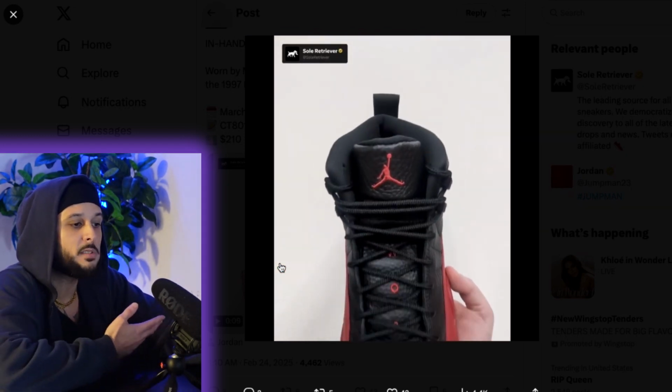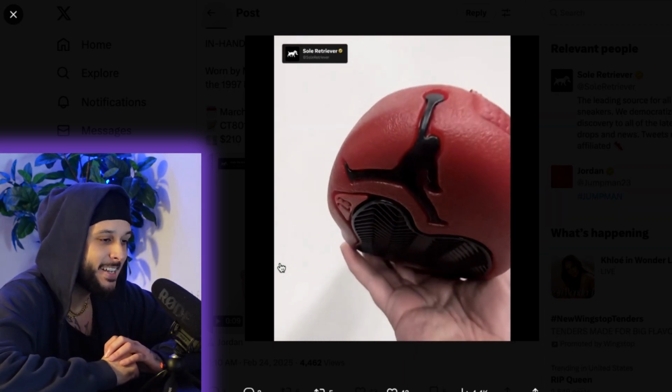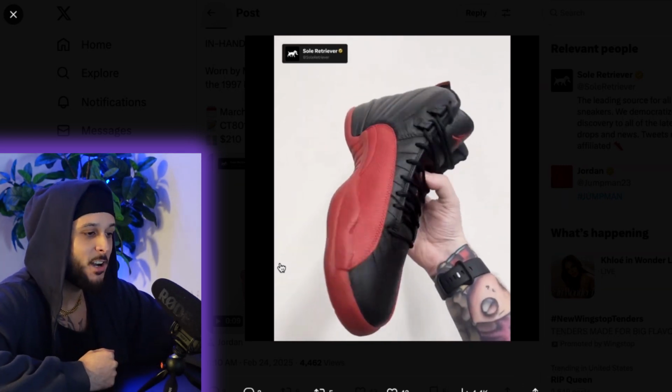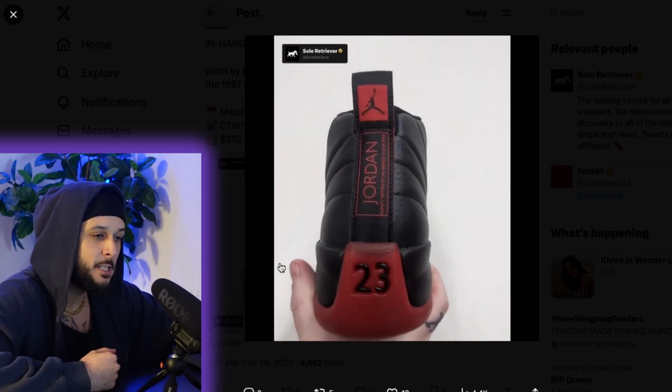We've seen these joints drop time and time again, but of course, being one of the most iconic Jordan releases of our time, one of the good pairs that MJ rocked during his time with the Chicago Bulls, you already know the nostalgia is going to kick in. People are going to be going nuts for these right here.